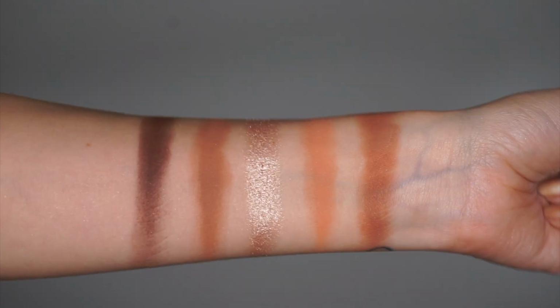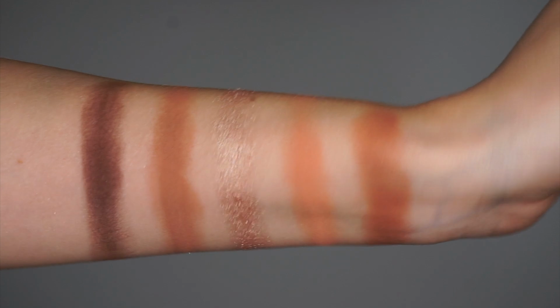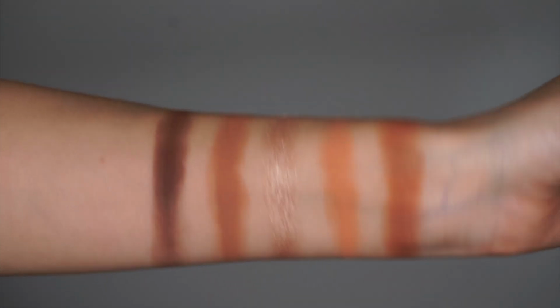But I'm excited to see what looks I can make with this palette and what kind of use I can get out of it and rank it within that project, because I'm not really sure how I feel about this one. I do think it's a beautiful color story, but I know that I don't like this one as much as the other mini palettes. But so far this year, I have not had a chance to reach for this one yet.